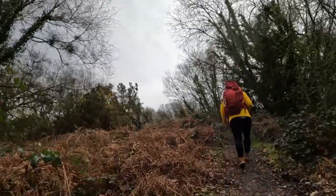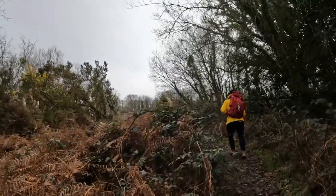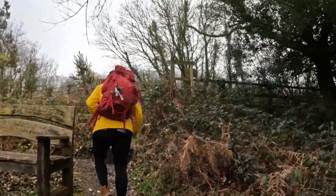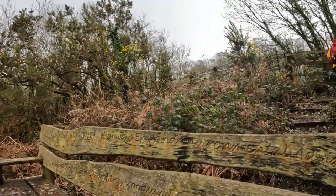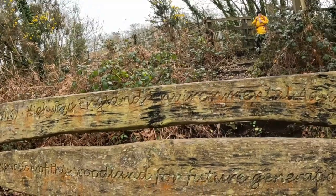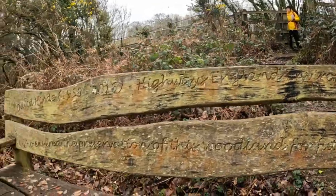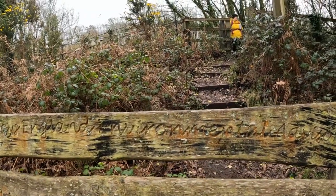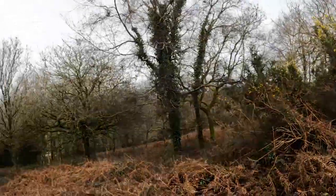Coming across the A30 now. You can hear the cars. Oh dear. This is not fun on the old legs at all. David Hind, 1958 to 2016. Highways England. Monumental. Can't even read that. I think that says monumental. Yeah. So it is environmental advisor. That E looks like a plus. So whoever David Hind is, we have all this to thank for.